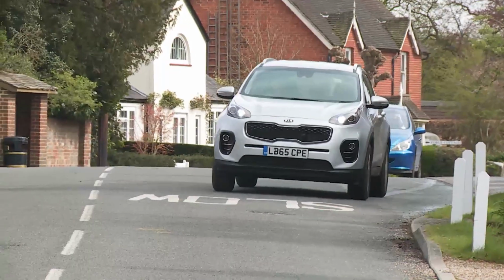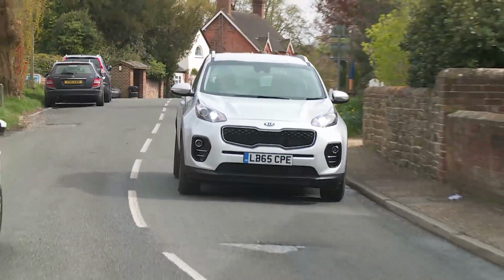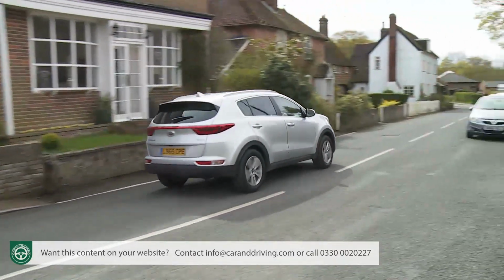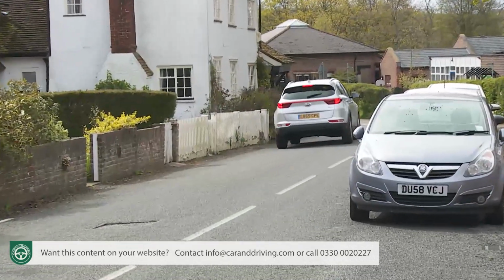After all, at first glance, its mainstream engine range looks very little different to the one Kia offered when the previous generation version of this car was launched back in 2010. And that's a time when customer expectations in terms of efficiency were very different to what they are now.